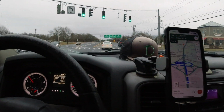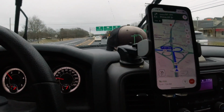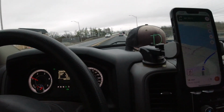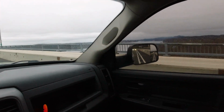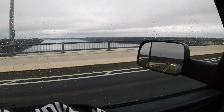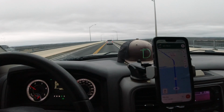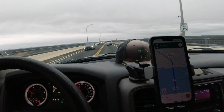Rhinecliff Bridge. That's the bridge you gotta take. It's right over the Hudson River. Look at that view. Pretty nice. That river runs all the way down to New York City. It'd be cool to actually fish in that river. Me being a bass fisherman, there's gotta be plenty of bass in there.